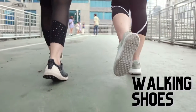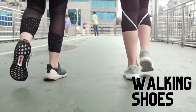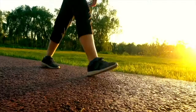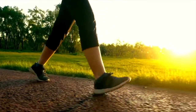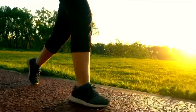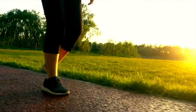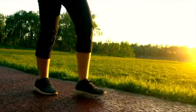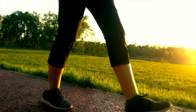Walking shoes. Walking is a low-impact weight-bearing exercise that can offer many health benefits. Regular walking has been shown to improve overall fitness levels, reduce stress, promote better sleep, and more. And while any type of shoe can be worn while walking, there are certain shoes that are specifically designed for walking and offer additional benefits.